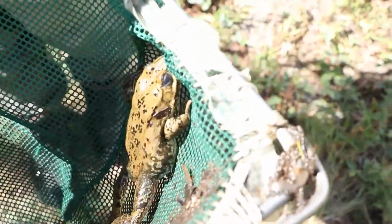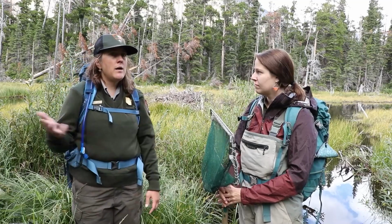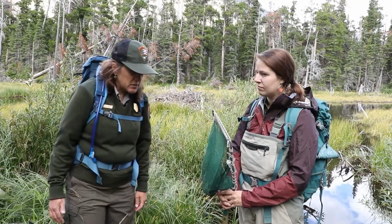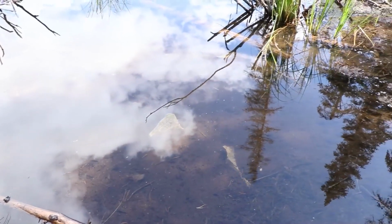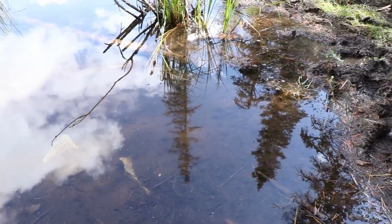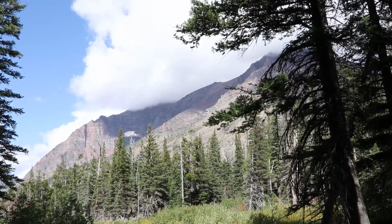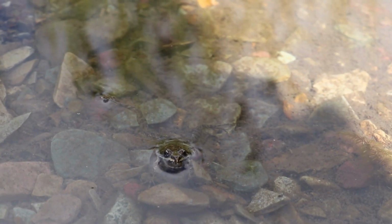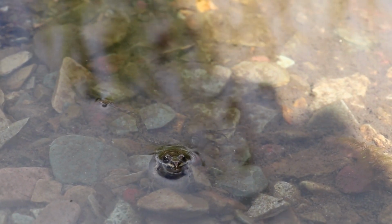Why are they important? I mean, you were talking about boreal toads dying out essentially in the southern Rocky Mountains. Why are they important to have in a wetland environment? Why are frogs and toads a part of this ecosystem in a way that changes it or not? I would like to think that they're really important parts of the ecosystem. They've been around for 350 million years. Whoa, wow. And yeah, so they've been part of the landscape and a part of the food webs that are here for a long time.